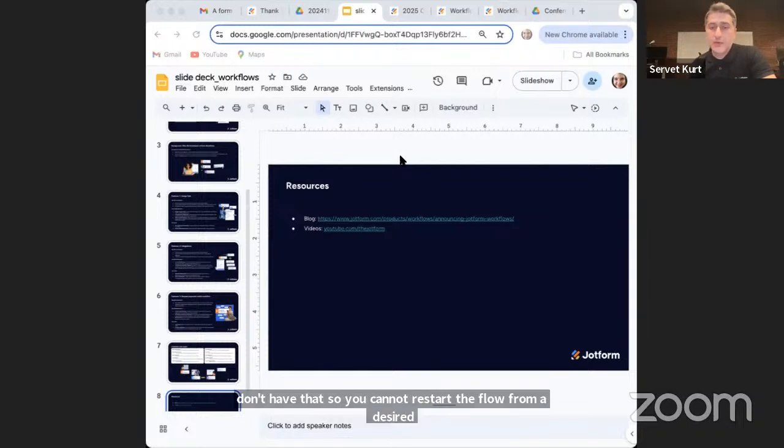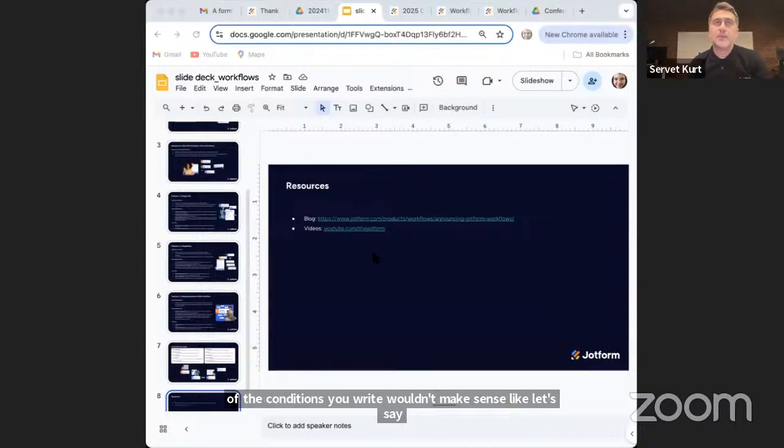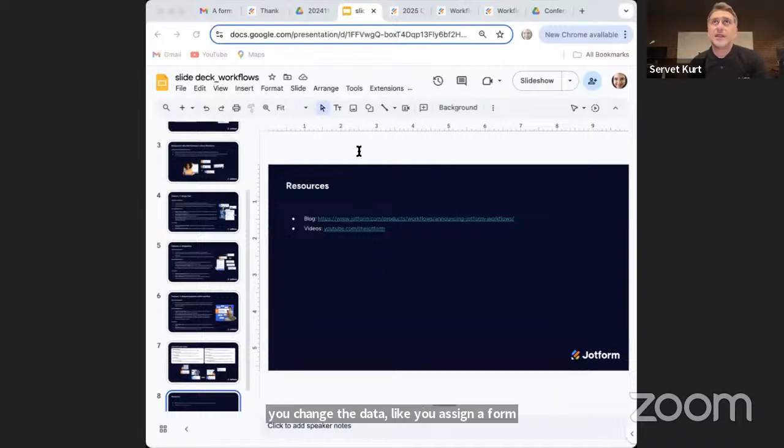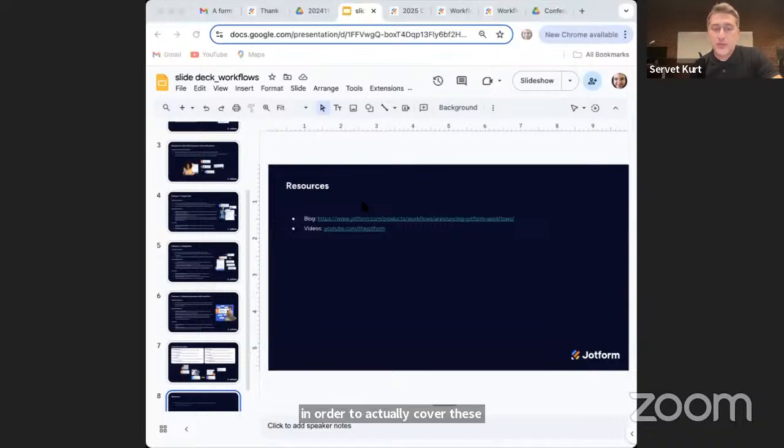The reason is that the data changes. If the data changes at a certain step, then some of the conditions you write wouldn't make sense. Let's say you assign a form, and in this form there's an input field that asks for the expense amount. If this expense amount changes and you don't have a condition written to meet this criteria, then your flow may break. We have many feature requests on that. We are thinking of a solution, but currently you cannot restart the flow from a desired step.